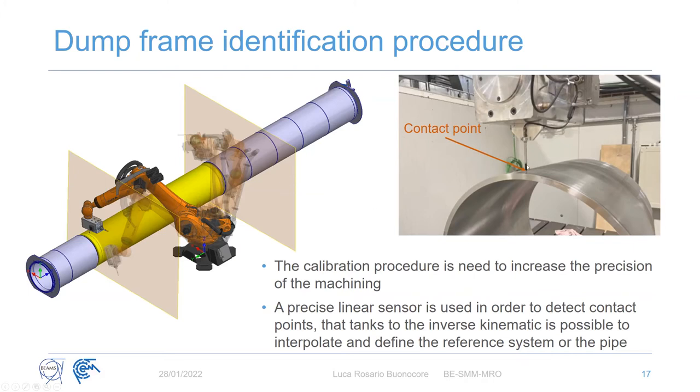I don't know if you can see my mouse, but I think yes. This linear sensor has a contact point, so we can measure the distance between the sensor and the robot. After that, with the inverse kinematics, we can understand the surface points of the pipe, and with an interpolation, we can understand the position of the pipe.